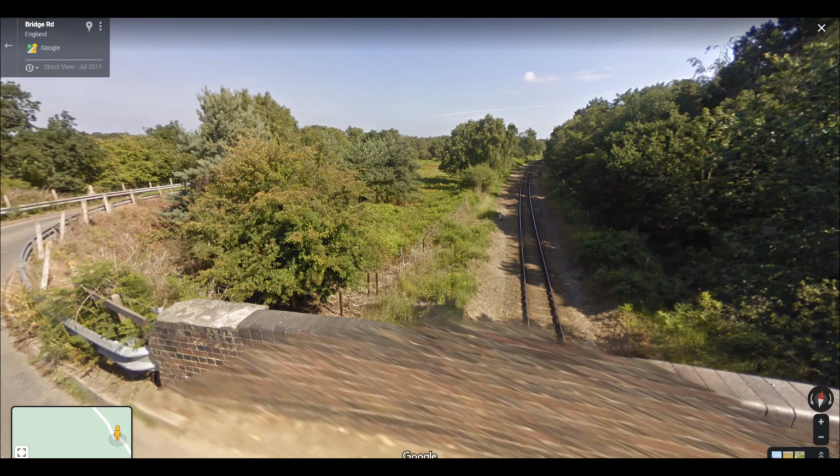Now, thanks to Google, we are on that bridge we saw in the last shot, looking towards Weybourne. This is the site of Kelling Heath sidings. We are on Kelling Warren, a high sandy heath from which much gravel was extracted. To facilitate this, sidings were constructed in 1901 either side of the line. These finally closed in 1939.